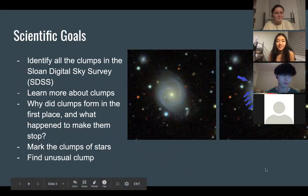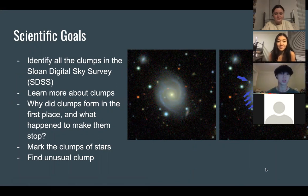So the scientific goals of this project is to identify all the clumps in the Sloan Digital Sky Survey and learn more about clumps. Throughout this project, the astronomers are also trying to figure out questions like why did clumps form in the first place and what happened to make them stop. Since there are hundreds of thousands of galaxy images in the SDSS, how the crowdsourcing works in this project is that people help the astronomers to mark the clumps of stars and find unusual clumps in the images.